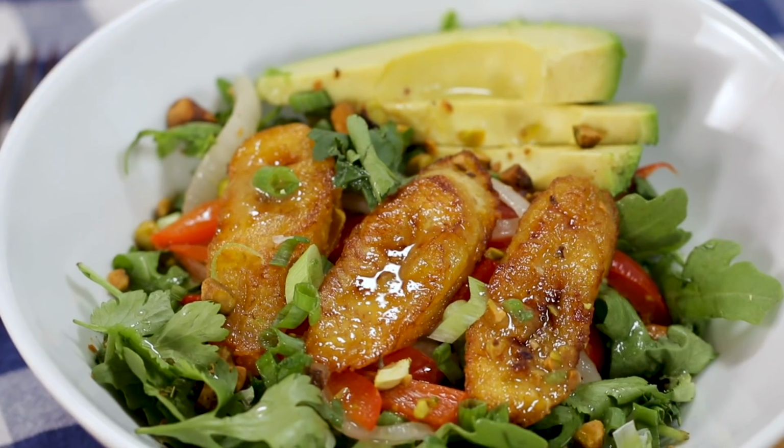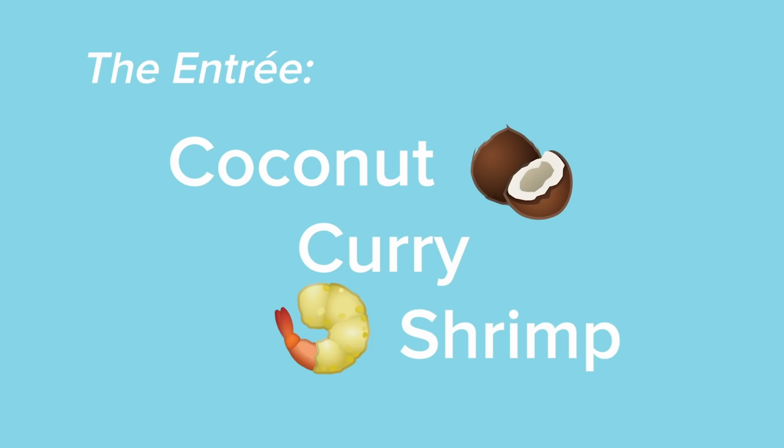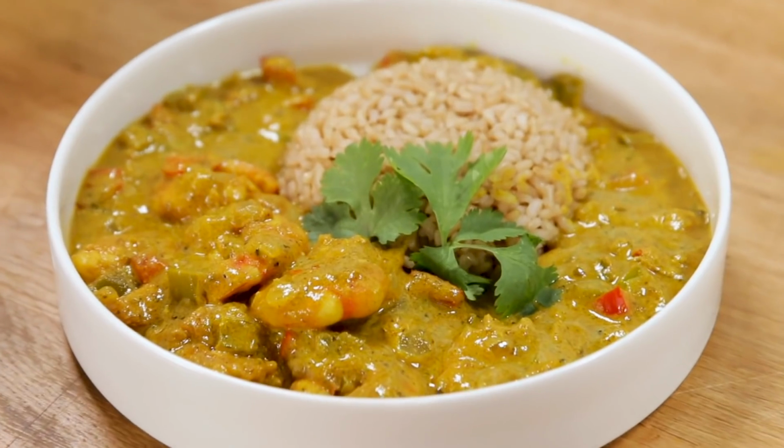Promise you, when your date tastes this, it's gonna put a big smile on your face, and it's a great way to kick off the evening together. So if you think this looks good, wait till you see what the entree is. The main dish, the dish that's gonna win them over, coconut curry shrimp. Back home in Nigeria, we cook with a lot of flavor and a lot of taste, and this dish speaks to that exactly. We're going back to the islands.